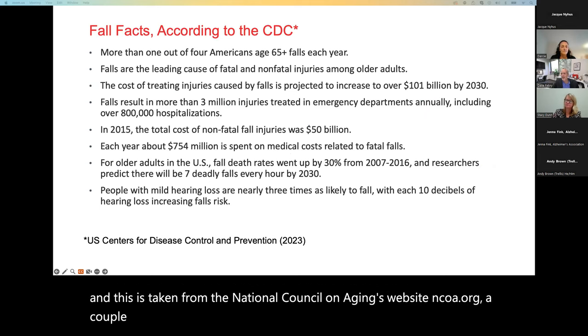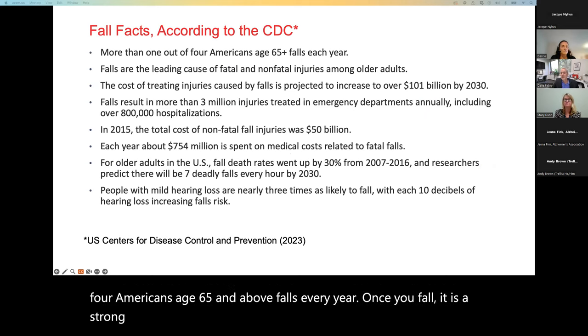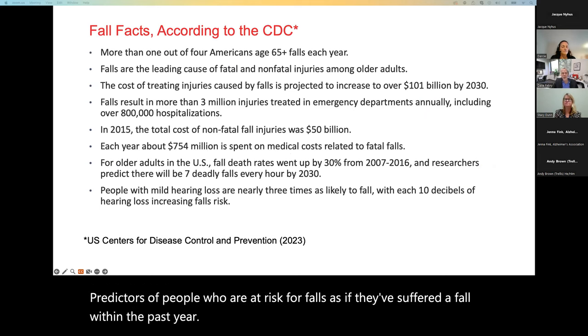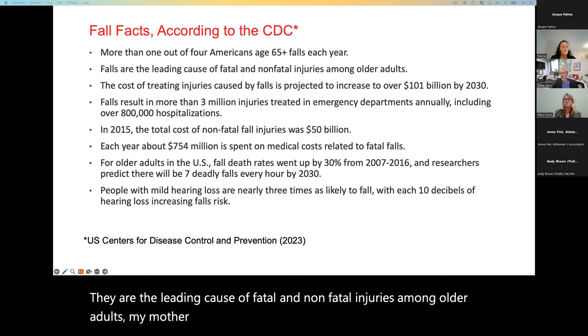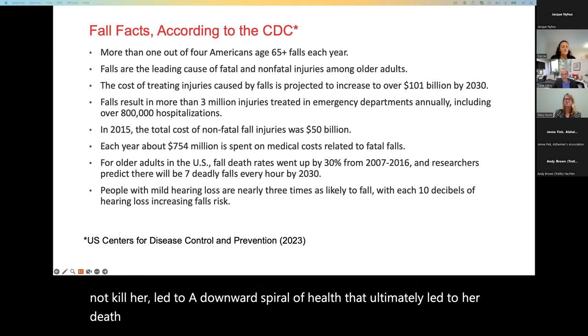A couple of facts that I'll just highlight briefly here: more than one out of four Americans age 65 and above falls every year. Once you fall, it is a strong predictor that you will have another fall within a year. One of the strongest predictors of people who are at risk for falls is if they've suffered a fall within the past year. Falls are the leading cause of fatal and non-fatal injuries among older adults. My mother, unfortunately, suffered a fall. The fall itself, while it did not kill her, led to a downward spiral of health that ultimately led to her death 3 years later.